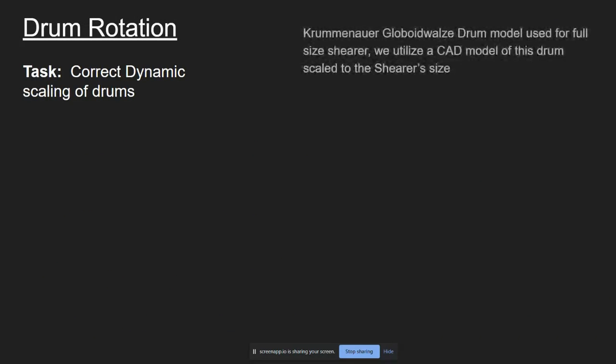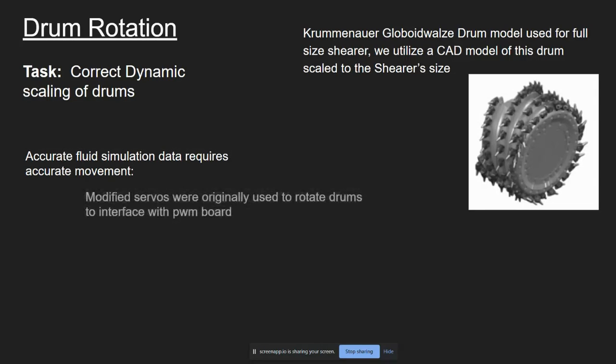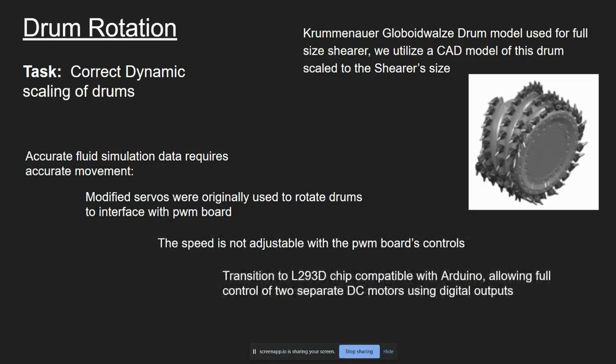The same drums from the full-size shearer can be scaled down in SOLIDWORKS to fit the scale shearer. This accomplishes the geometric scaling details. The rotation system was upgraded from servos that were modified for continuous rotation. The servos used to interface with the I2C serial-controlled PWM board, which controls all of the other actuation of the servos. The PWM board cannot control speed, so to hit accurate dynamic scaling, an L293D chip was used to control 2 separate DC motors independently, and thus we can better approach a dynamically scaled speed.